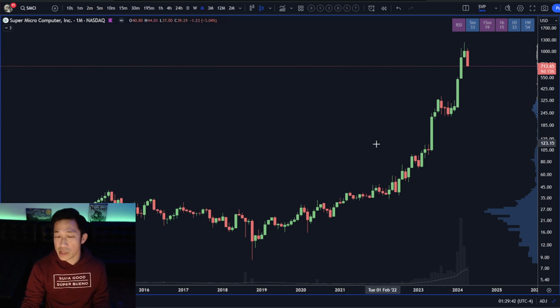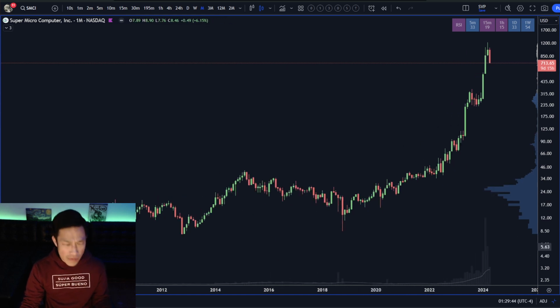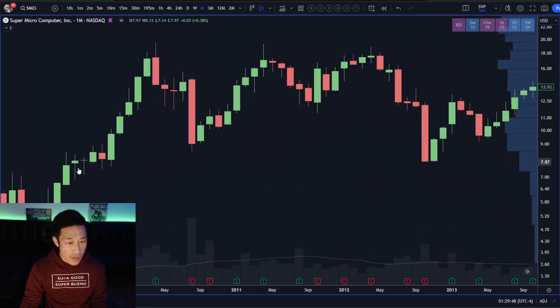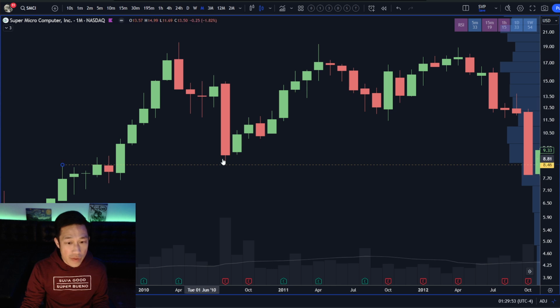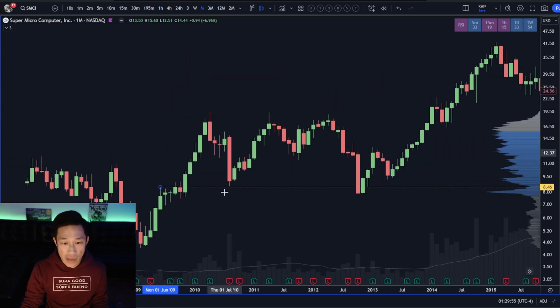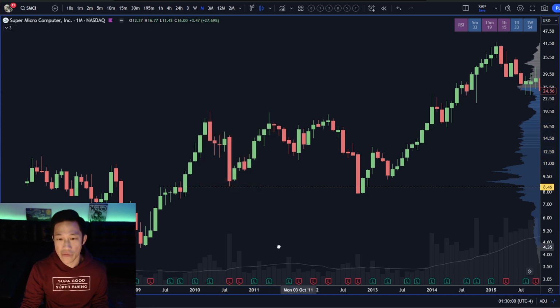I'm sure we've seen this happen before. We just have to look left. Like here, that's a perfect example right there. You see this little rinky-dink flag right here, right? And then what happens? They break out of it, and then they pretty much just come and hold a backtest of it. And that's still fine. That's probably like a 50% decline.